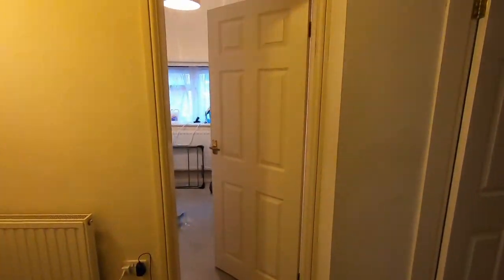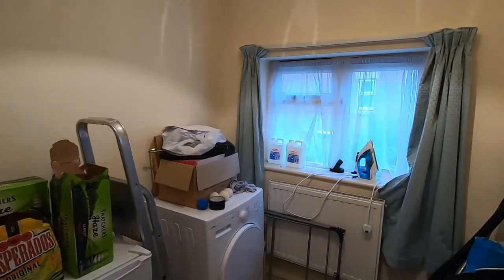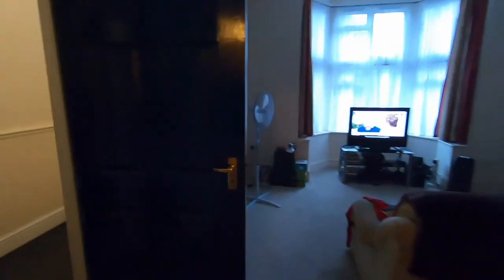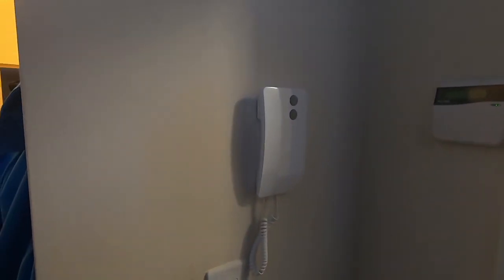Just going opposite, we've got the second bedroom. So again, double glazed window, radiator. And just before we go out to the next one, one thing I hadn't shown you in the other ones, which I'll quickly point out here, is the phone telecom entry system. On to the next flat.